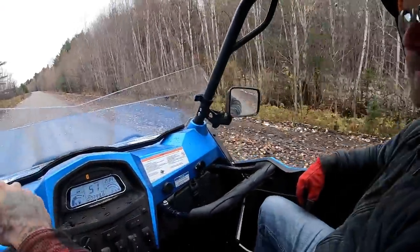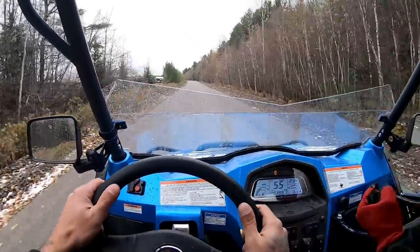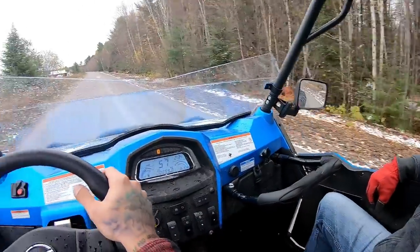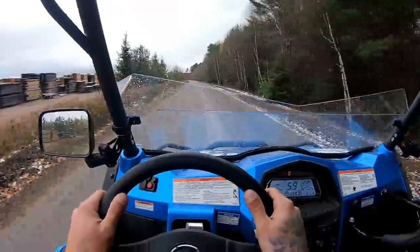It is pretty bad. It is soft, eh? Yeah, that's squishy. And when you turn, it dips. It's got not a whole lot of body roll, but it's kind of ghosty feeling. Yeah. So we're gonna have to figure out some adjustments for that. Yep.